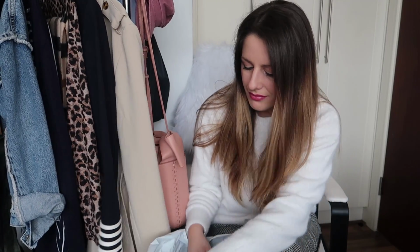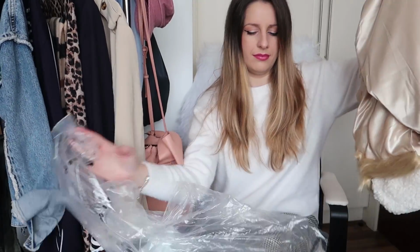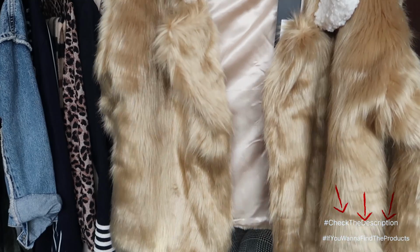I'm gonna start with this bag that is here. Ta-da! So yeah, it's a cropped jacket by Story of Lola from Topshop. I'm gonna ask you a question.